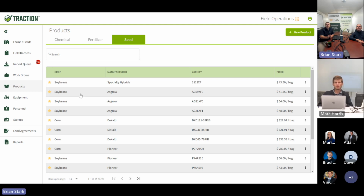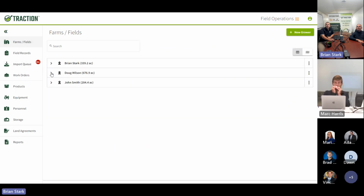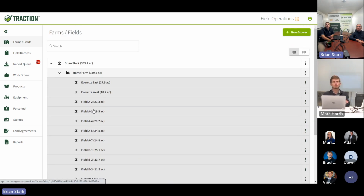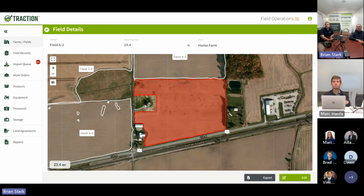Since we do have Climate FieldView connected, I do have all the farms and fields already in Traction. So I did not add these names in Traction. Climate helped me out here and added those for me. Now we do have the ability, just like adding products, to add your fields, draw boundaries and do all those wonderful things in Traction. But really, if you've got Climate FieldView and you're happy with those boundaries and the field name, it'd be silly to change it here. So that's the nice thing about the integration of Climate.